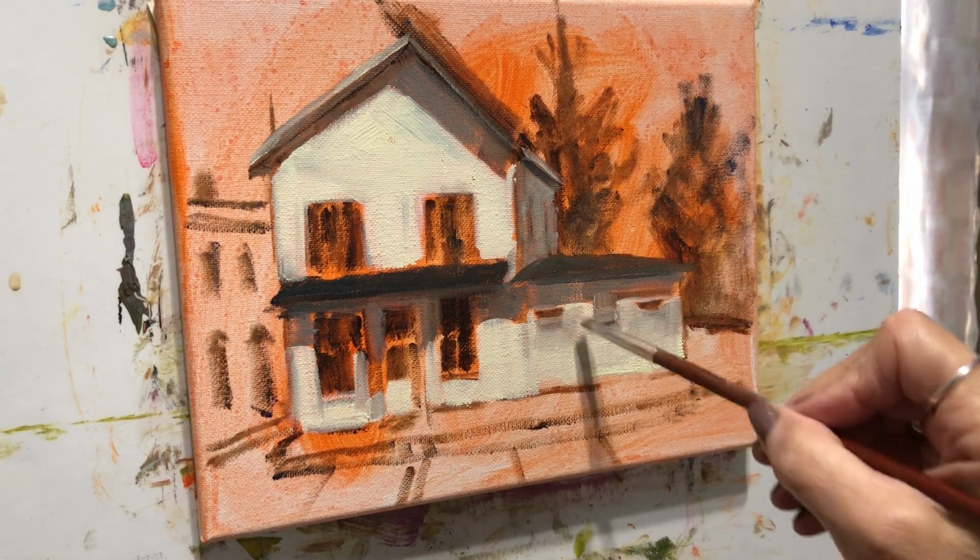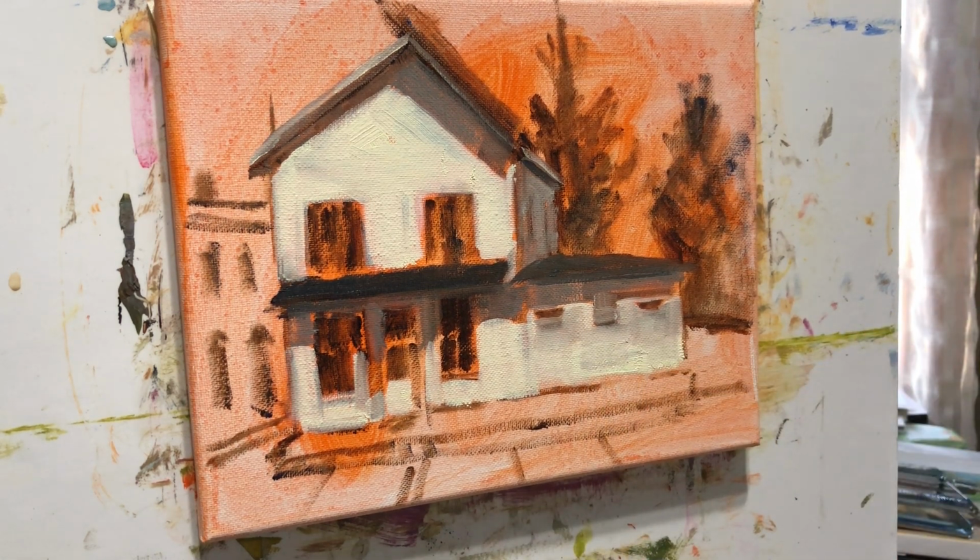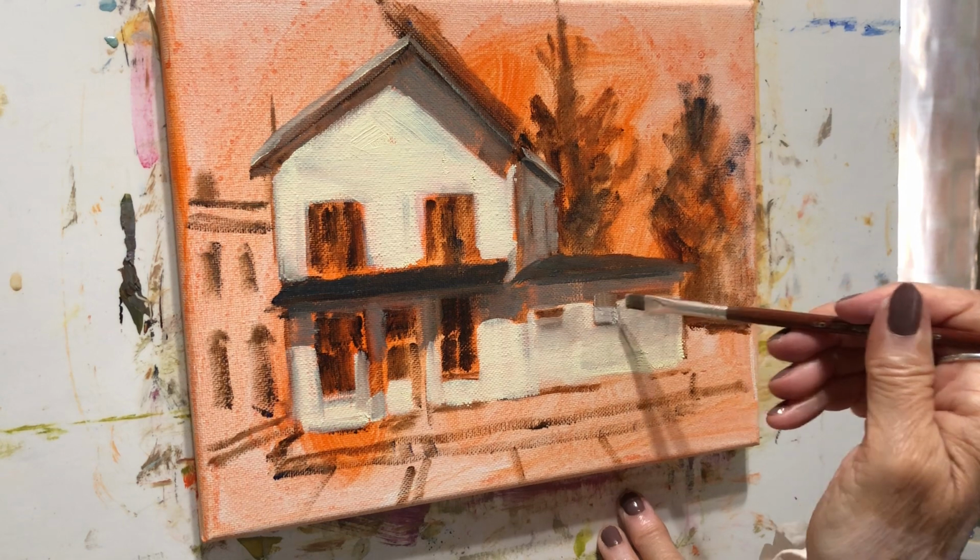Should have scraped it off. Scrape yours off. Don't do what I do. Do what I say, don't do what I do, right? That way you're not muddying up your color.